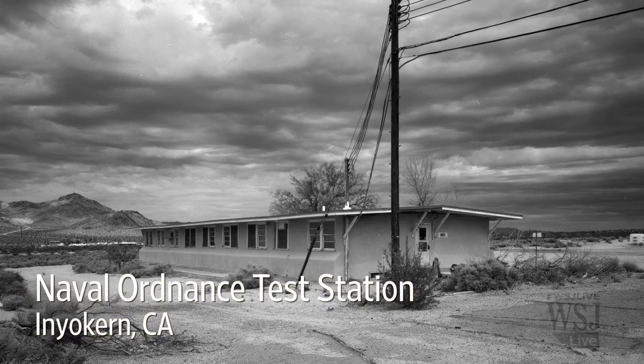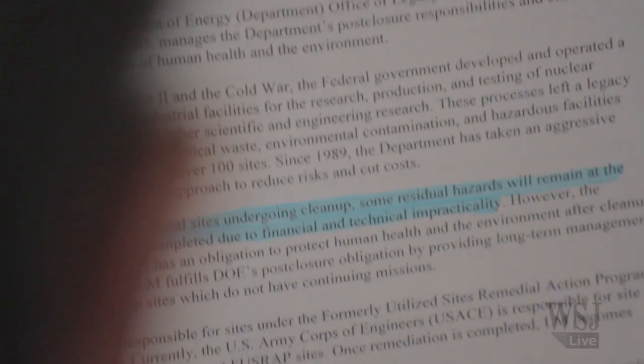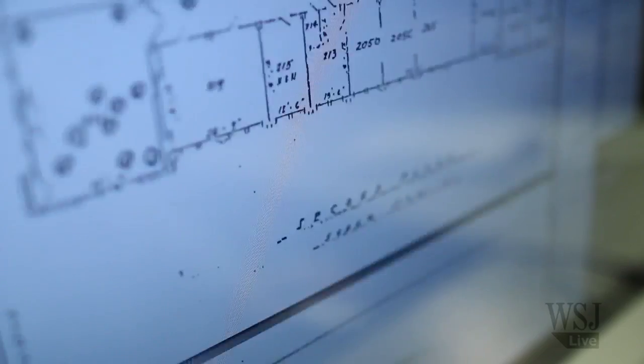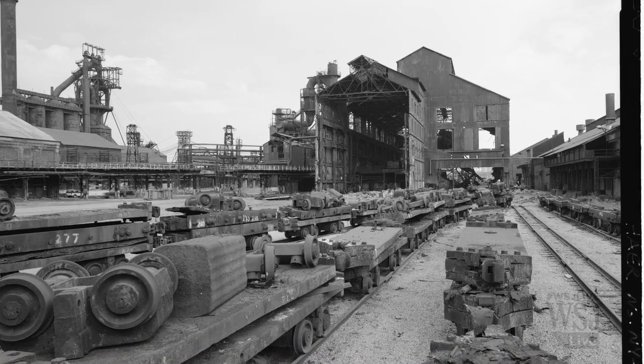Do some of these sites, dozens of which have been cleaned up by the federal government, present a health risk to the American public? I'm John Emshwiller. For the past year, the Wall Street Journal has been sifting through thousands of government records and other documents to identify nuclear-related sites in communities around the country. The goal? To find out what happened to them and what's there now.